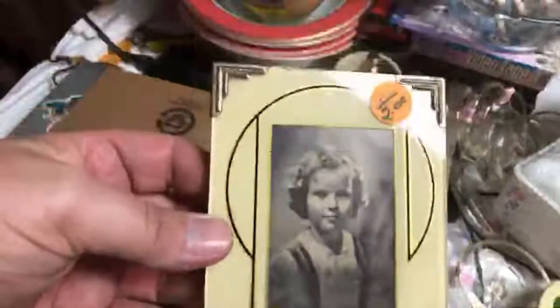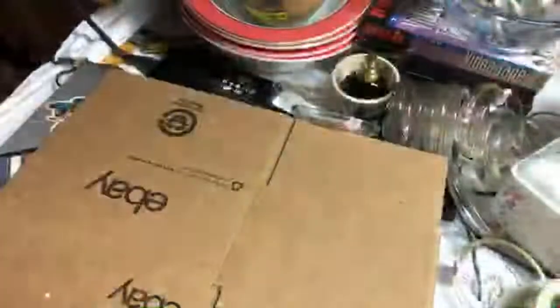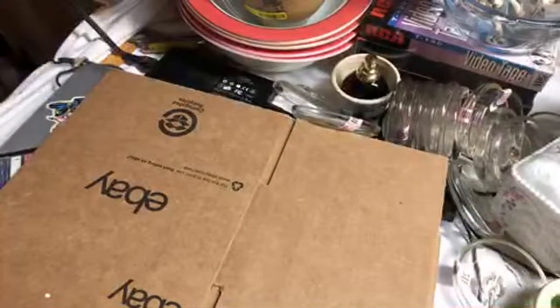This is an old picture of Shirley Temple. Ain't she cute? I don't know if that's worth anything or not, but it's neat. He just shoved that in the box of stuff.